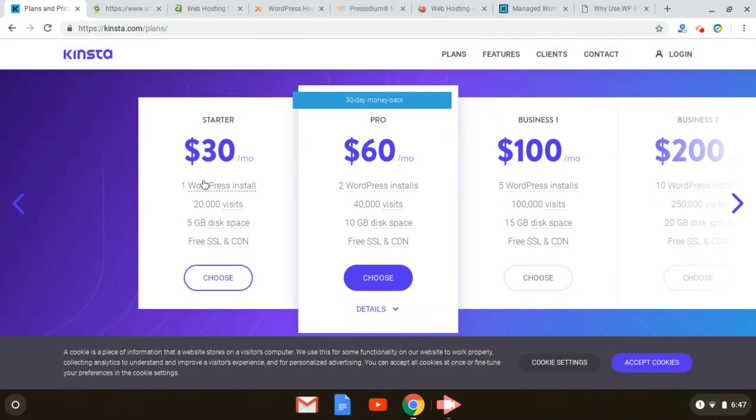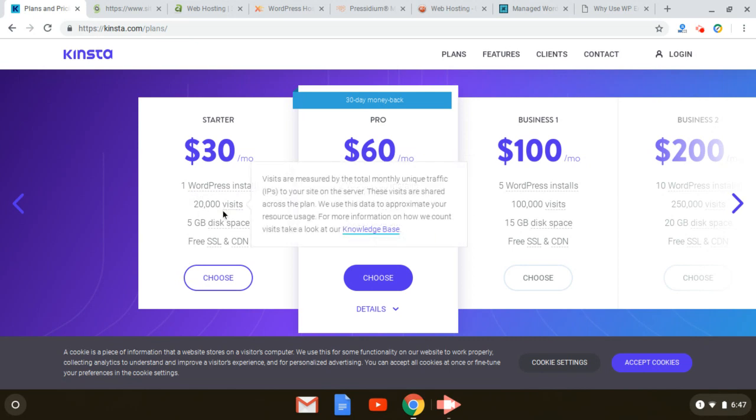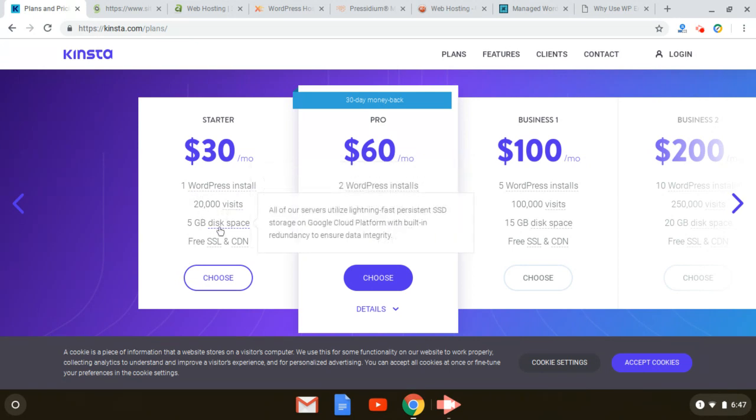The starter, which is really geared for beginners, is $30 per month. With that, it allows you to host one site, and it supports 20,000 visits per month. You get 5 gigabytes of disk space. And the amazing thing is that Kinsta gives you free SSLs and CDNs with your account.